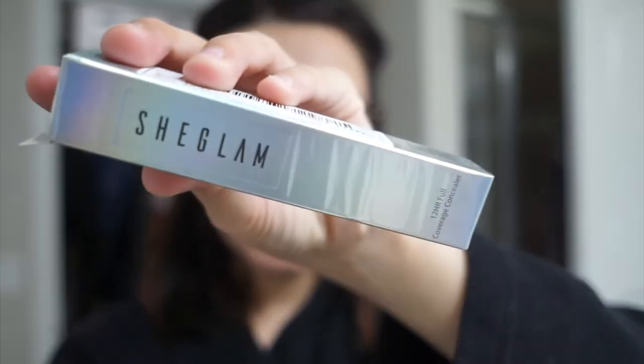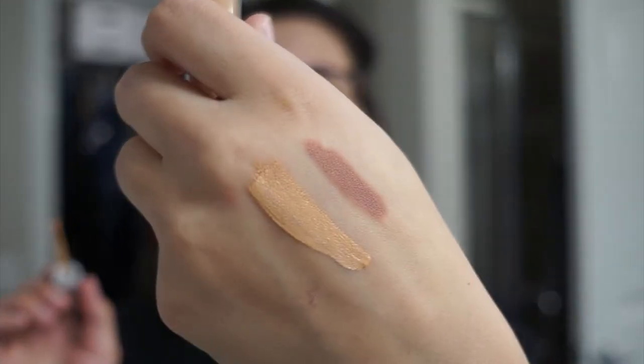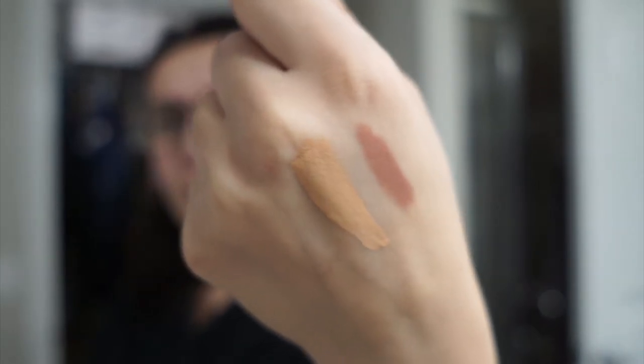The next thing I got from them was a 12-hour full coverage concealer, and it just looks like this. This was, I believe, $4. I'm really loving the e.l.f. hydrating full coverage concealer. I thought this was nice, and this is in the color Coconut Flakes. I got this one so it more so matches my skin tone, or if I can just cover up zits or whatever. So I got that one.